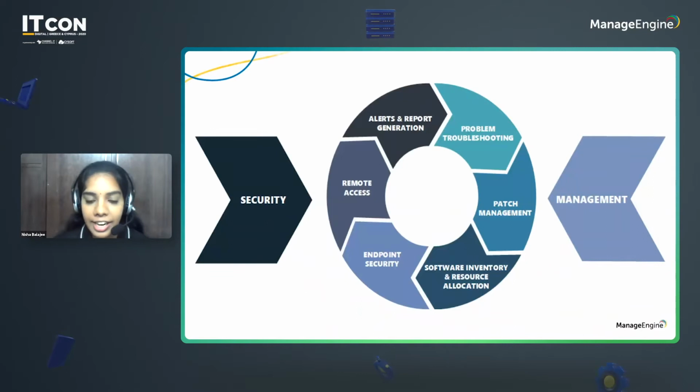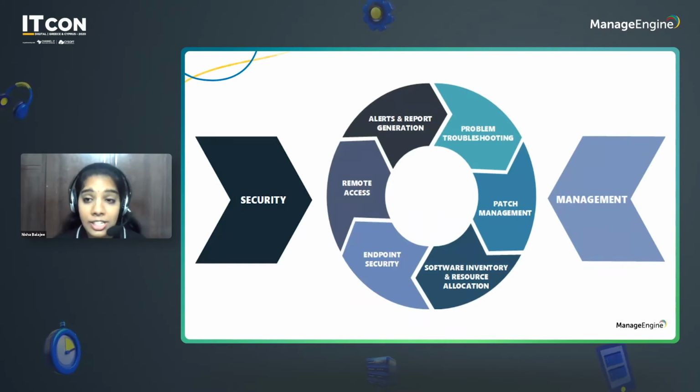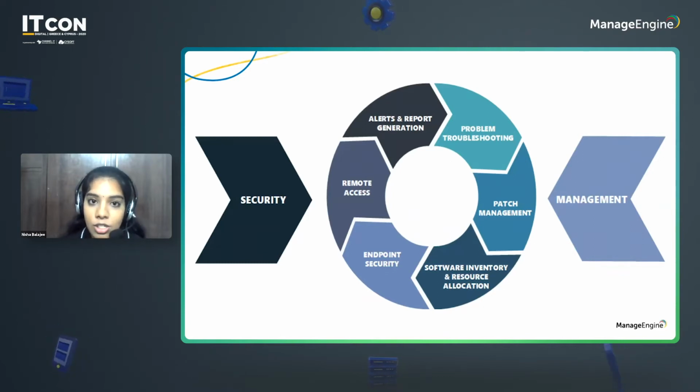Your regular day-to-day activities, such as your usual patch management, remotely troubleshooting devices for all of your end users, or updating software, along with security management like completely securing your browsers or having a complete overview of your assets, are all interlinked with one another. So for an IT admin, the process is completely simplified if all of these tasks can be performed from one single tool.